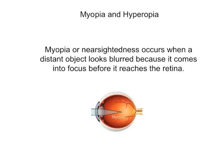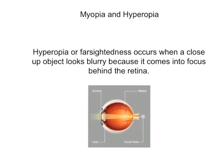retina. Here you can see that the retina is right here. And light coming into your eye is actually getting focused here before it reaches the retina. So by the time it reaches the retina, it's out of focus. Hyperopia, or farsightedness, occurs when a close-up object looks blurry because it comes into focus behind the retina. Again, here's your eye, and here is light coming into your eye, and it comes into focus back here. It's not very helpful when your retina is right here. People with hyperopia normally wear reading glasses.